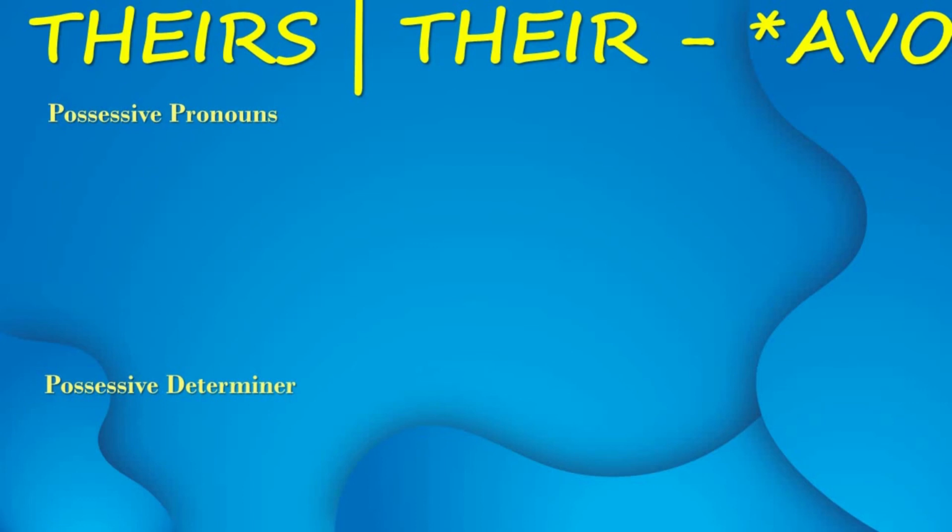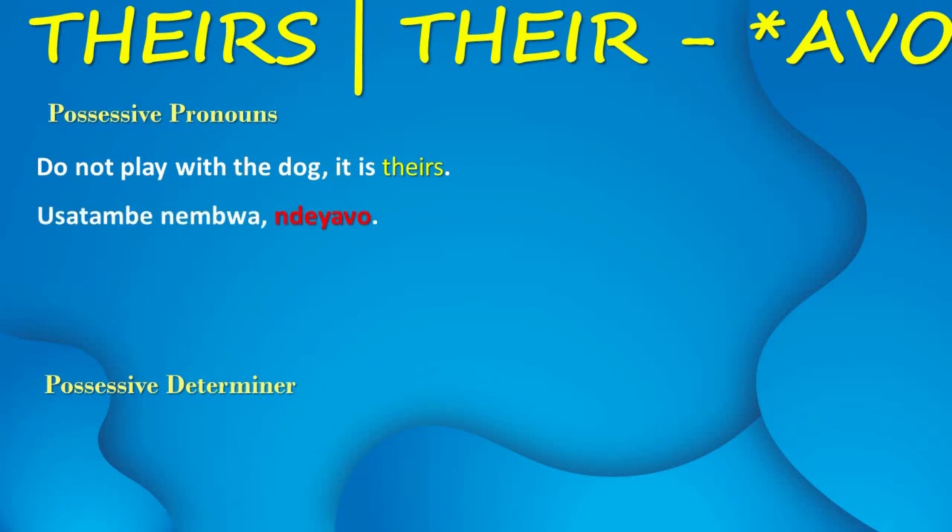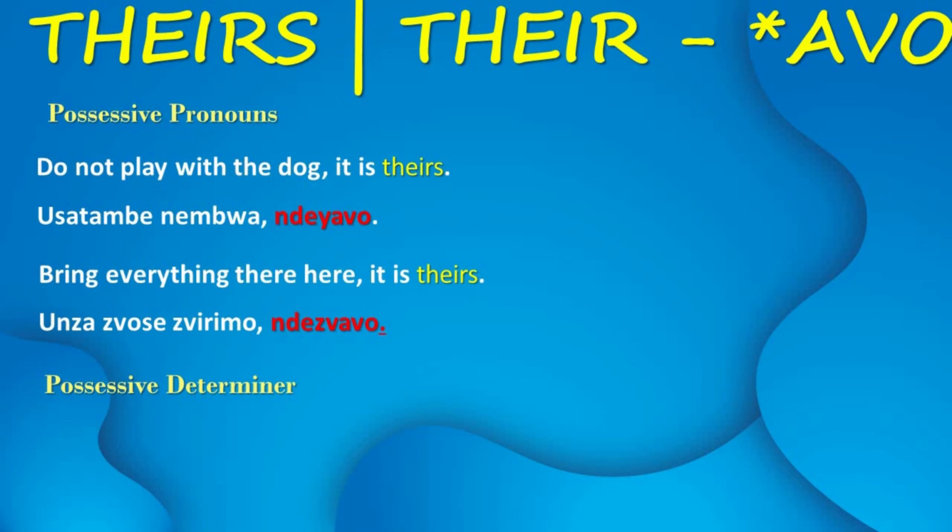The possessive pronoun examples are: do not play with the dog, it is theirs. Usatambe nembwa ndeyabo. Bring everything there here, it is theirs. Unza zvose zvirimo ndezvavo.